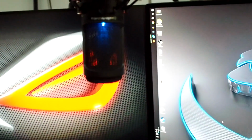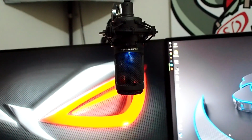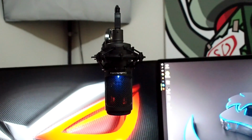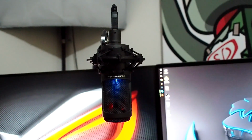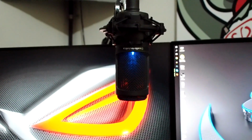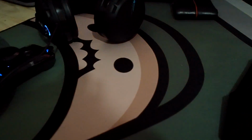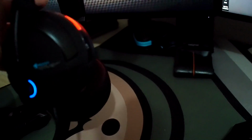Okay. Speaking of which, that's an AT2020 USB microphone as well. I'm looking to get a new one soon, something a little bit more blasé, but right now this is doing the job, and it's probably picking up everything Evelyn's saying outside, so whatever.